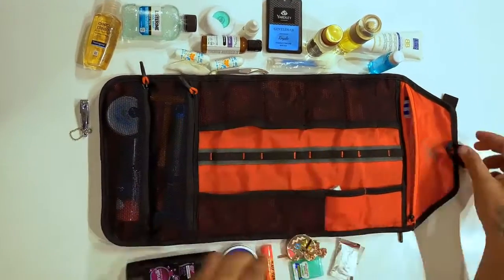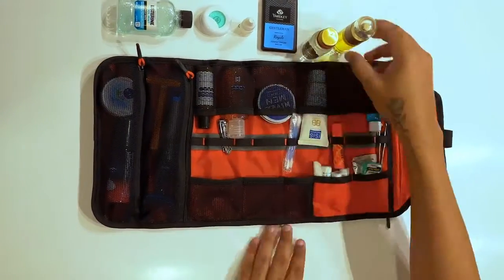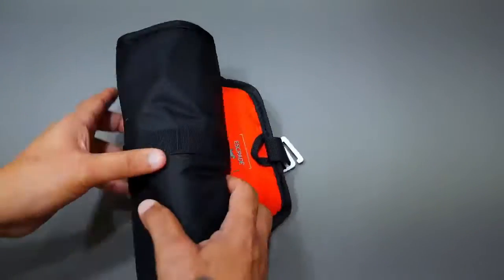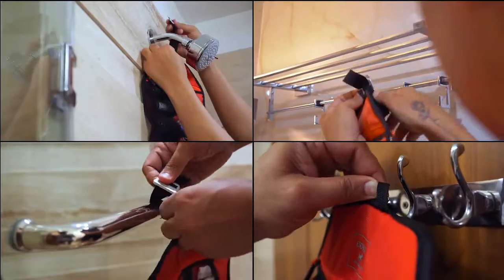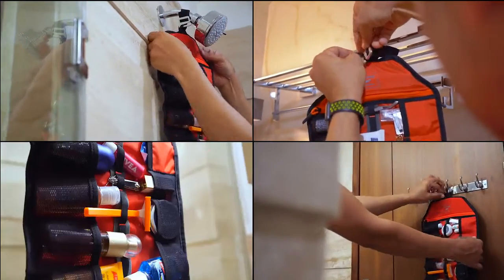Premium elastic see-through mesh pockets let you store a small bottle or a full-size BB cream. There's a dedicated space for everything. The innovative roll-up design lies flat and secure. Hang anywhere you want with a thoughtful, discreet hook loop, or use the G-hook as a loop.